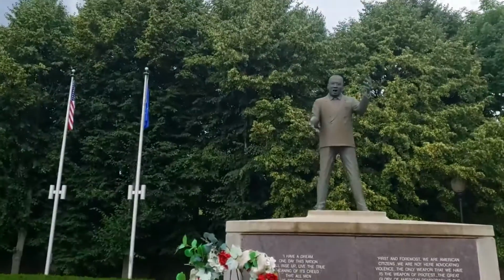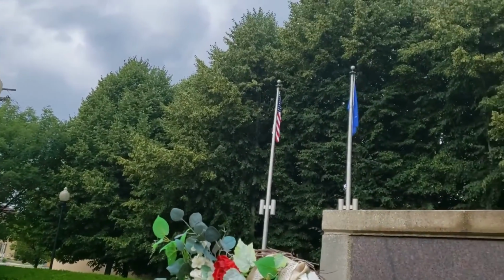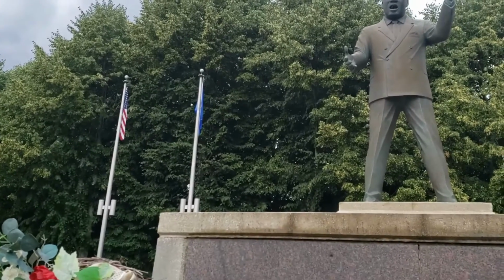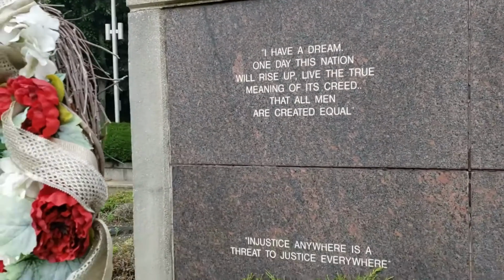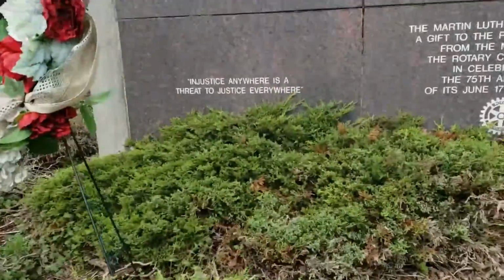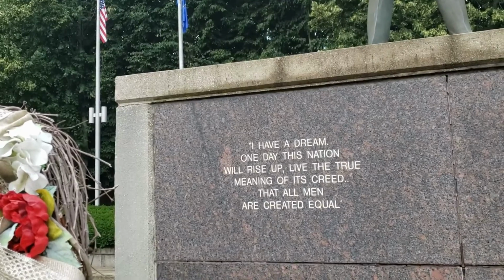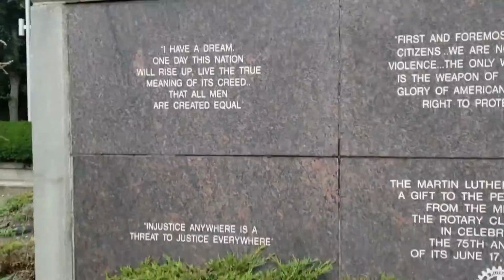And first of all, why is it so tiny? I don't know. No one really knows why he's not tall in stature like the man he's portrayed as throughout history. He's more of a small person just kind of saying things. And it was actually erected in 1983. And then here's this quote: I have a dream. One day this nation will rise up, live out the true meaning of its creed, that all men are created equal.